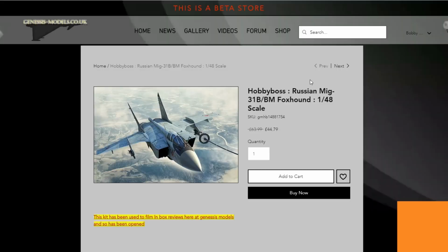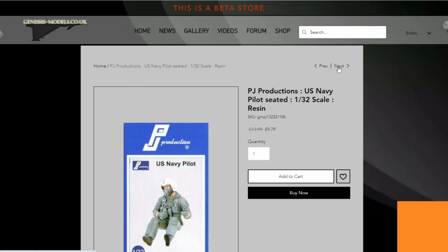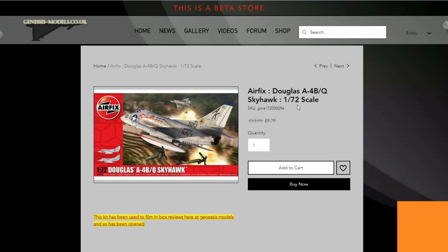So here we are for October 2020's kit release news at the Genessis Models store. We've got a couple of kits which I did inbox reviews on, so I opened them, and we've put them in a little bargain basement with 30% off. First we have the MiG-31 Foxhound, 1/48 scale by Hobby Boss, going for £44.79. We've got some PJ Productions US Navy pilot seated, resin, 1/32 scale, for $9.79. We've got the A-4 Skyhawk, 1/72 scale by Airfix, for $9.79.